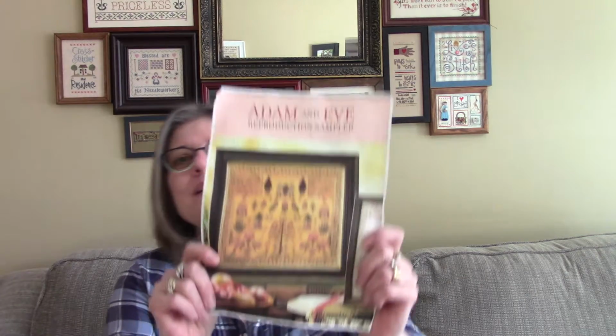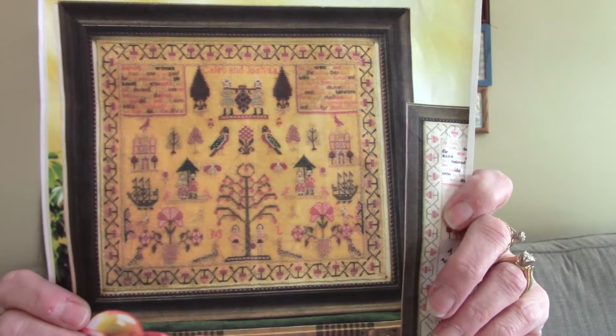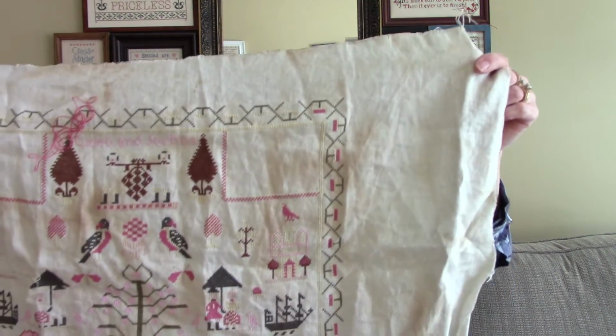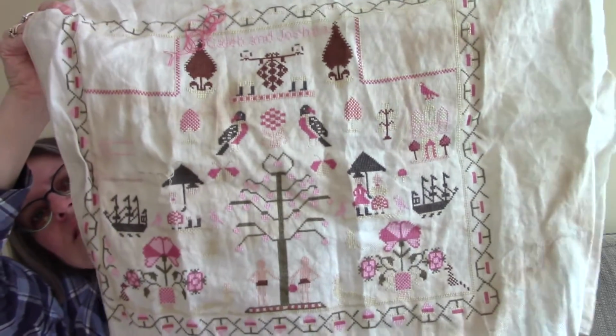So here's my working copy of it. Here's what it is. It's a sampler. Adam and Eve. And I was really seriously thinking, I worked on this, I started this probably 6 years ago. And why I stopped, I don't know, but I am this far on it.